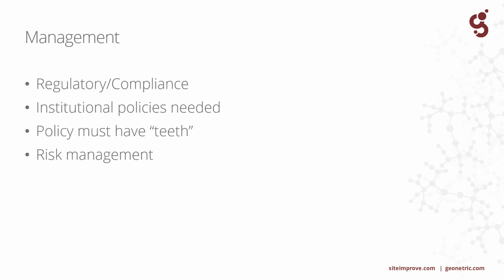First and foremost, again, with management is going to be that compliance or that regulatory piece. There's a business case that can be built, but that institutional policy that we talked about already really has to have teeth. It has to be enforceable. It's easy to generate a policy, but then never do anything with it. It's got to be something that can be acted upon, and this is where risk management comes into play.